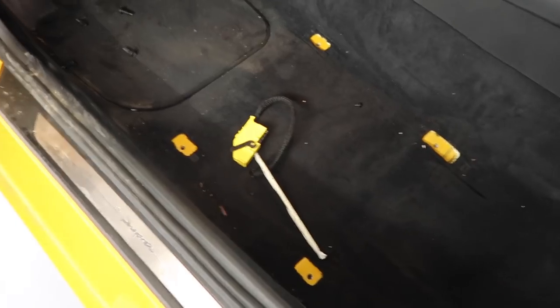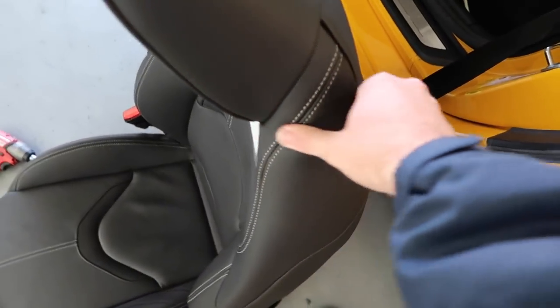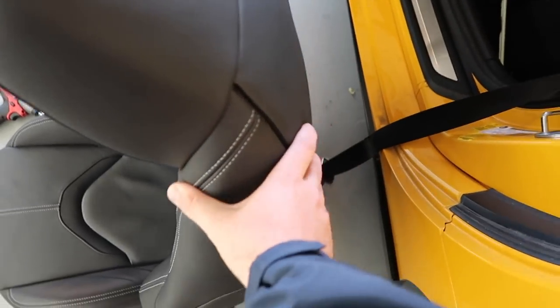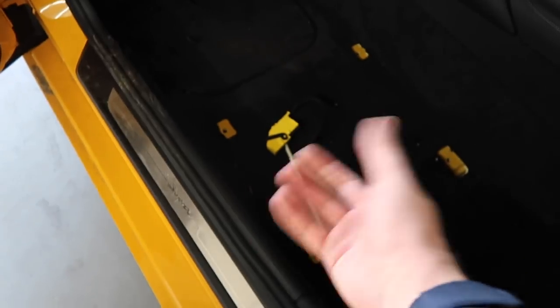This was probably one of the easiest seats to pull out, guys. This thing is so soft and super easy to carry. Honestly, I don't know if this is real leather or fake leather. For those of you guys who are super fans, you'll be able to let me know down below, but this feels really nice and very comfortable. Yeah, one easy connection there.